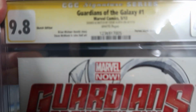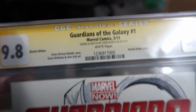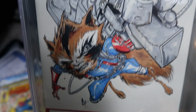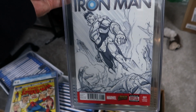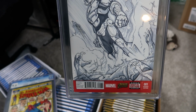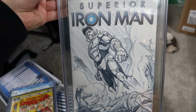And a lot of them are names that I don't recognize, like Steve Kurth, but it's still really cool to just have a one-of-one custom art book. You can say you're the only one in the world that has it. And these are all going to be very reasonably priced over at BryceComics.com. Superior Iron Man #1. This is an original sketch. That is original art. I mean, it's really cool.